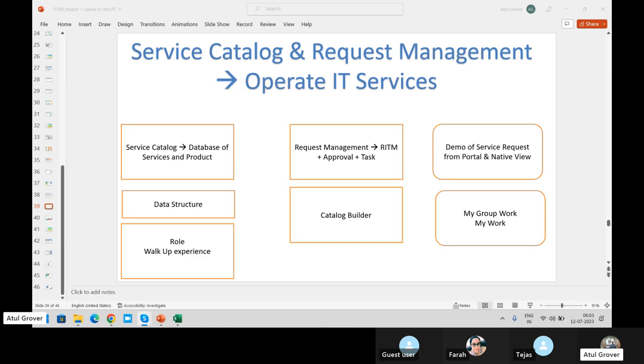What does Operate IT Services mean? It is how you run your business so that you can get people, resources, and work. If I ask, okay Tejas, how are you operating your work? I'm working from home, going to the office 2 or 3 days, traveling included, I have a laptop, and I get these things. Operate means it's a running way. If you did not operate, maybe you will not get salary or a job. In the same manner, to run the IT services, we have an operate area where someone comes and makes a request. As the word says, request management.